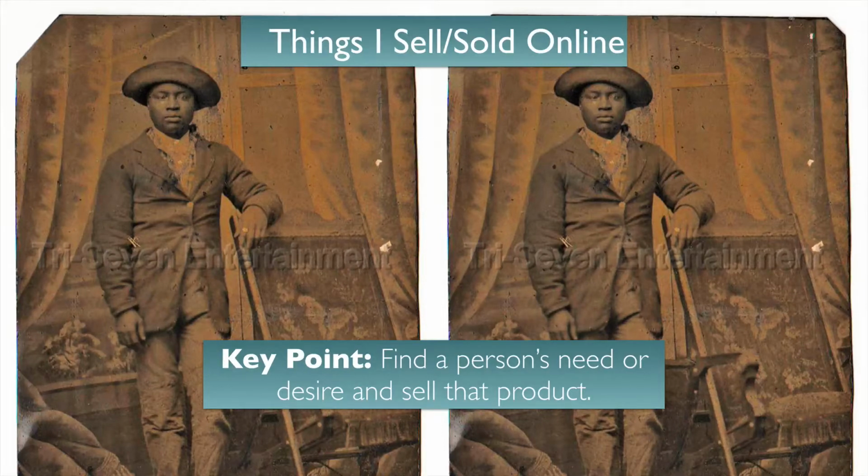Okay, so if I paid $30 for maybe 50 photos of just African Americans, we're not even talking about famous people, I would just turn around and sell one of the photos for $40. So just off one picture, I would already have my money back. And I had 49 more pictures left. So you see, it's really buying low and selling high.